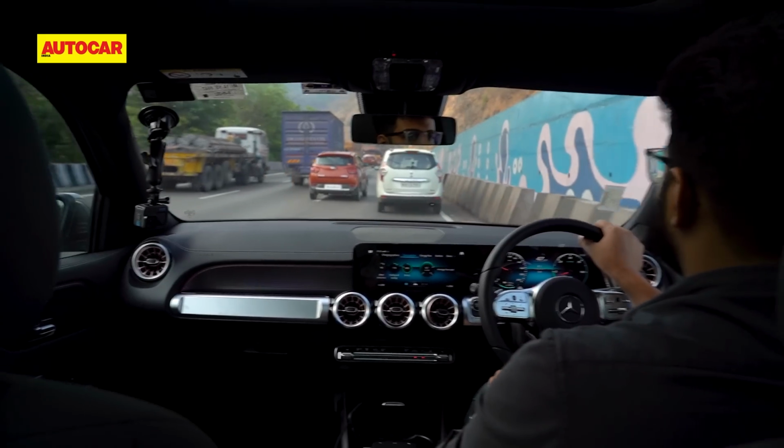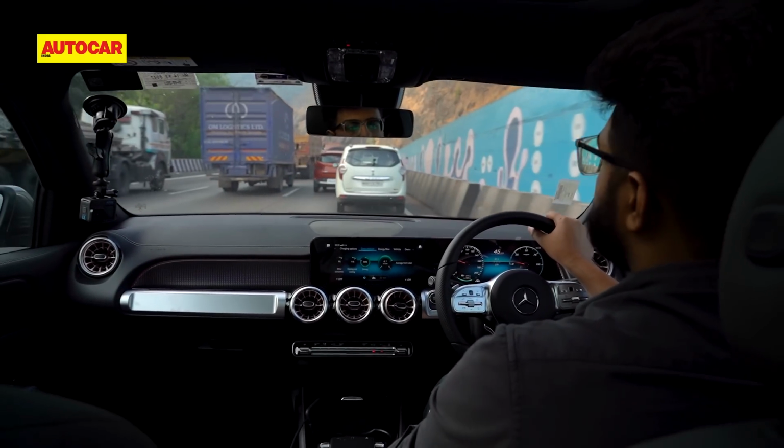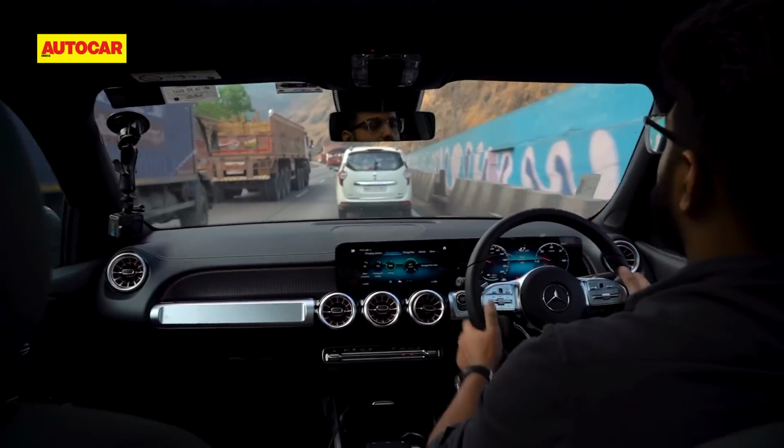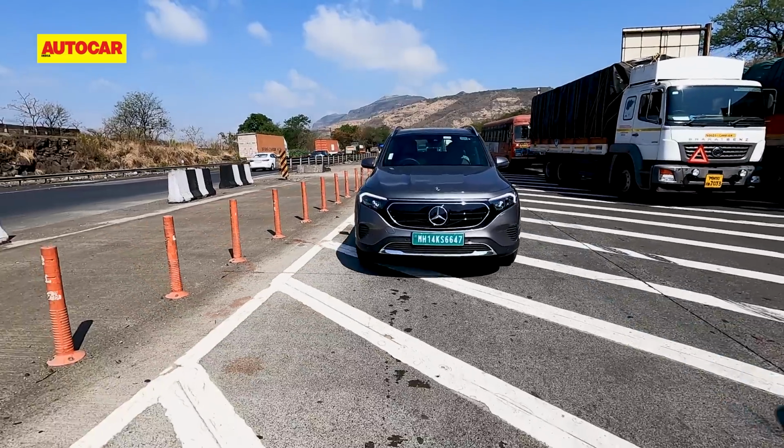And sure enough, as soon as I mentioned relaxing, we got caught in a full-on rush hour style traffic jam that had brought the entire expressway to a standstill.